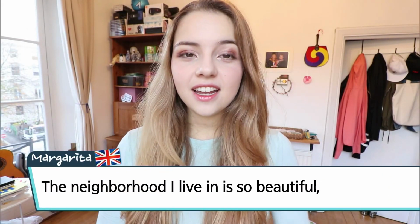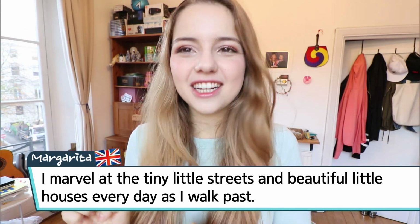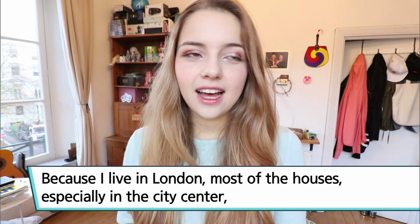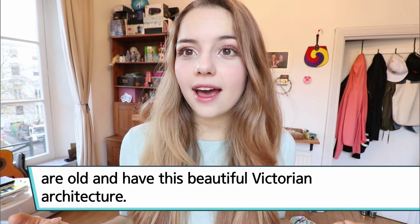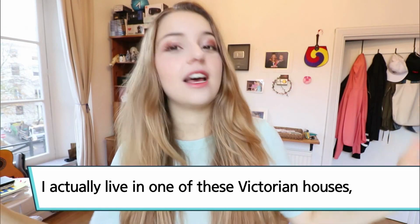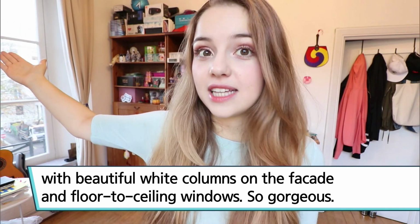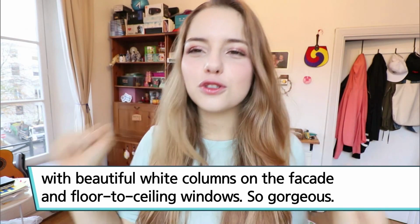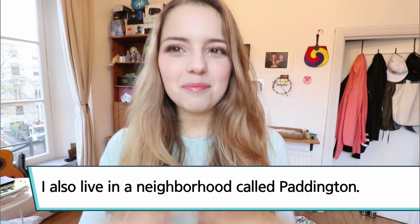The neighborhood I live in is so beautiful. I marvel at the tiny little streets and beautiful little houses every day as I walk past. Because I live in London, most of the houses, especially in the city center, are old and have this beautiful Victorian architecture. I actually live in one of these Victorian houses with beautiful white columns on the facade and floor to ceiling windows. So gorgeous. I also live in a neighborhood called Paddington.